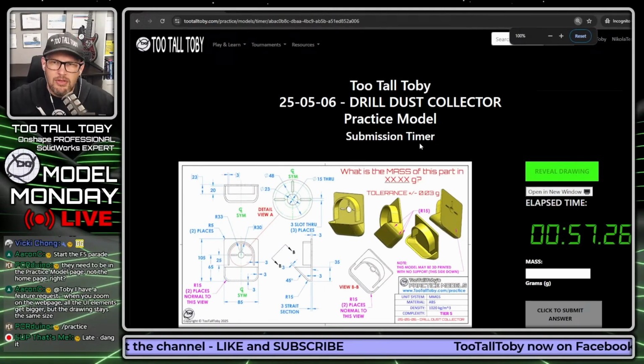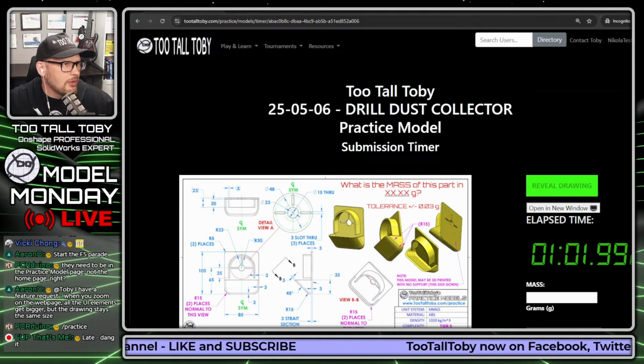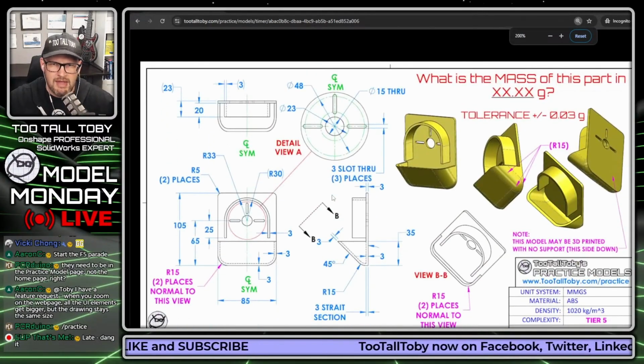So here we go, guys. Even though this is a speed modeling challenge, even though the clock is running, I'm still just going to take a minute or two here and come up with a game plan for this challenge to begin with.